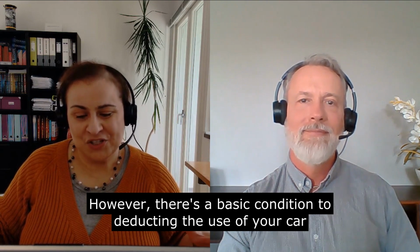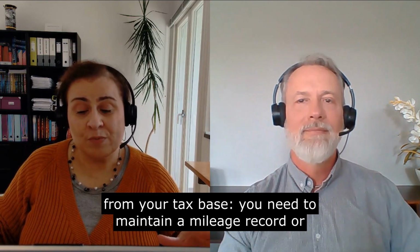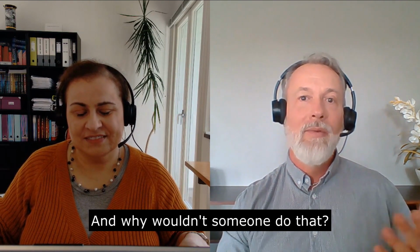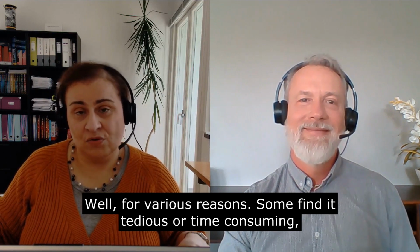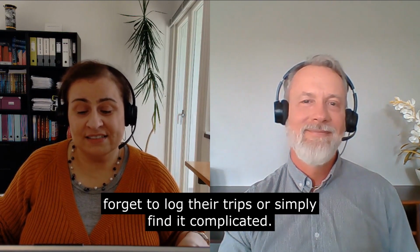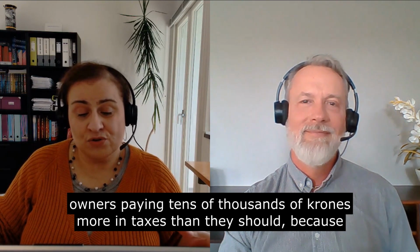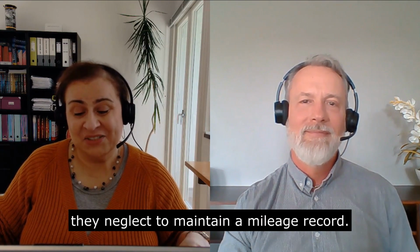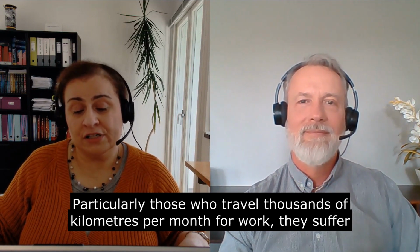However, there is a basic condition to deducting the use of your car from your tax base. You need to maintain a mileage record or a kilometer log. Yeah, okay. And why wouldn't someone do that? Well, for various reasons. Some find it tedious or time-consuming, forget to log their trips, or simply find it complicated. However, missing out on it can result in significant losses, with some business owners paying tens of thousands of crowns more in taxes than they should, because they neglect to maintain a mileage record. Particularly those who travel thousands of kilometers per month for work, they suffer the most.